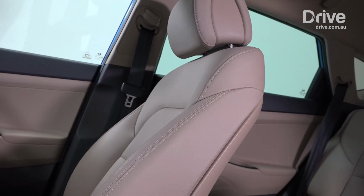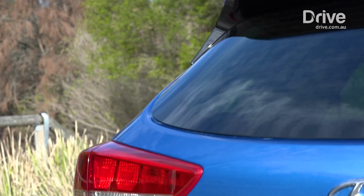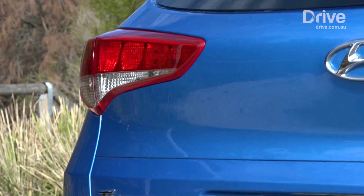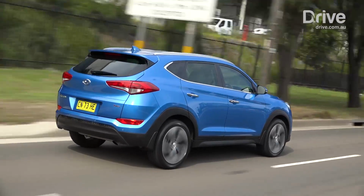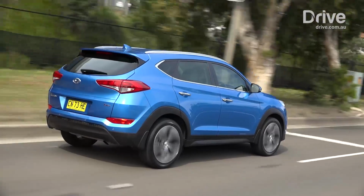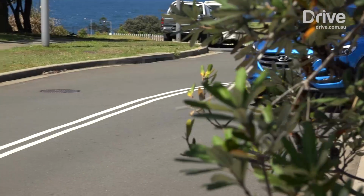What it doesn't have, however, and is a sign of how quickly safety tech has advanced in recent years, is the option to upgrade its basic suite of driver aids. Advanced features like AEB are standard on the higher grade Highlander model, but not even available in the Elite.